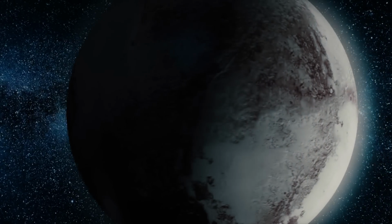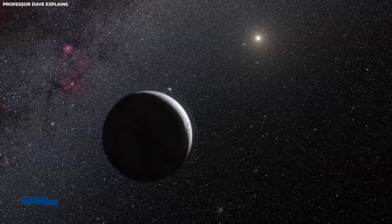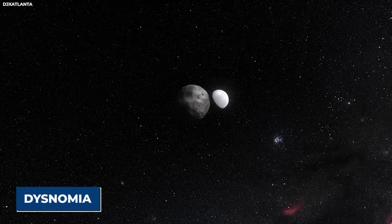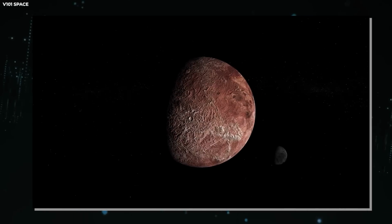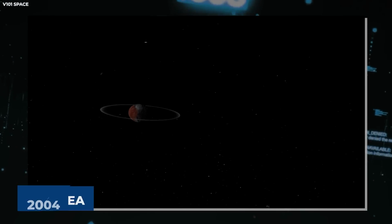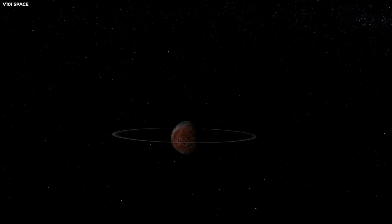Beyond Pluto, other significant dwarf planets in the Kuiper Belt include Eris, Makemake, and Haumea. Eris, discovered in 2005, is slightly larger than Pluto and has one known moon called Dysnomia. Makemake, discovered in 2005 as well, is known for its bright surface, likely due to a layer of methane ice. Haumea was discovered in 2004 and has 2 moons. It is recognized for its elongated shape due to its rapid rotation.